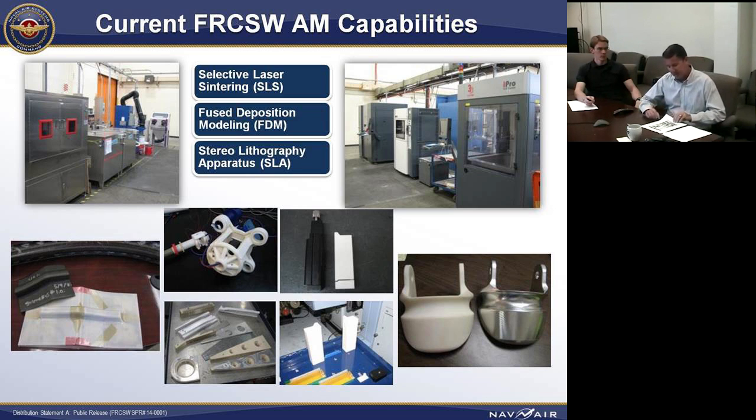I'll go into a little more detail on some of these other parts as we get into the presentation a bit more. Next slide, please.